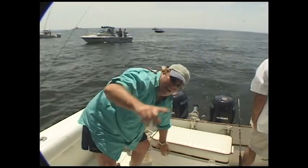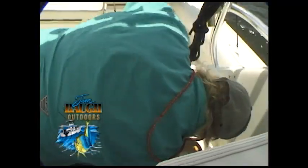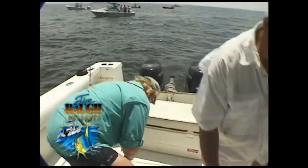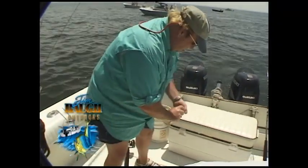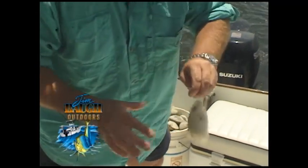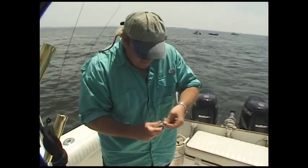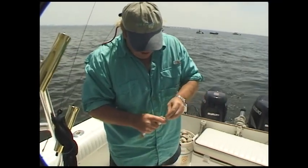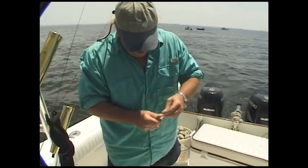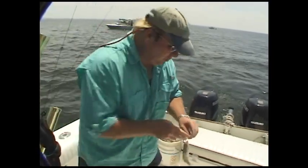Now, we're going to show you how we're hooking these baits up. What we've got is some fresh croaker, some big, some small. At this point, we're not free lining anymore. We're just fishing right on the bottom. We've got a 16-ounce sinker. The current is not that strong right now. Sometimes we'll have to use up to 28-ounce sinkers just to hold the bottom, because this current really rips over the Bay Bridge Tunnel.